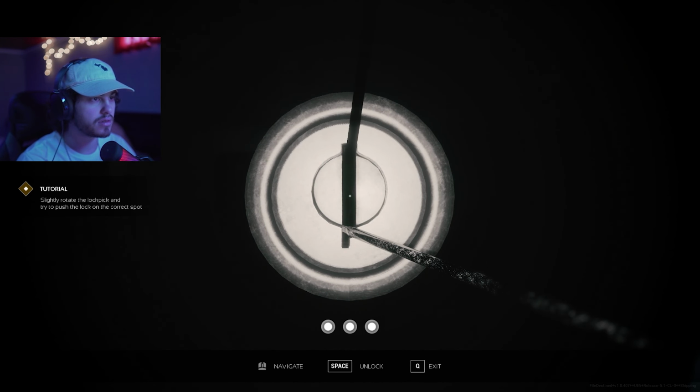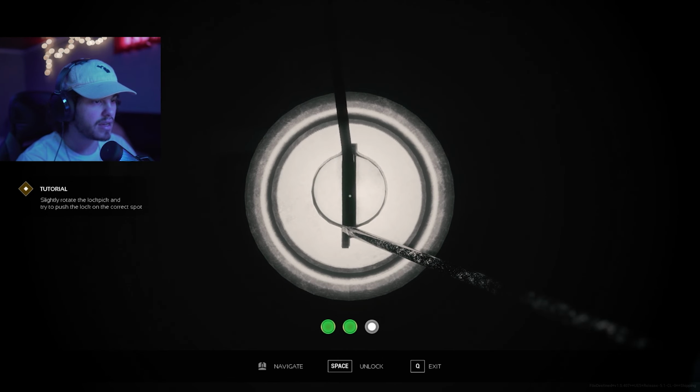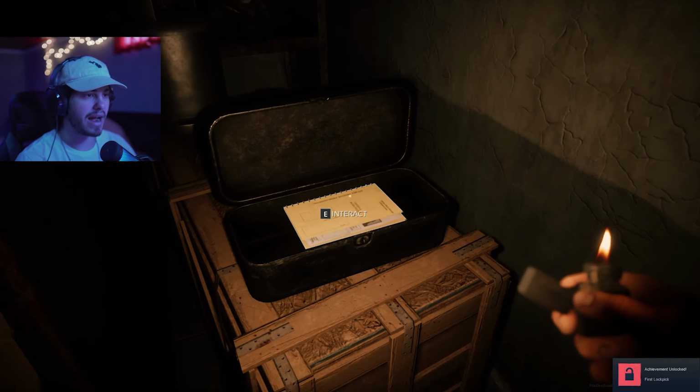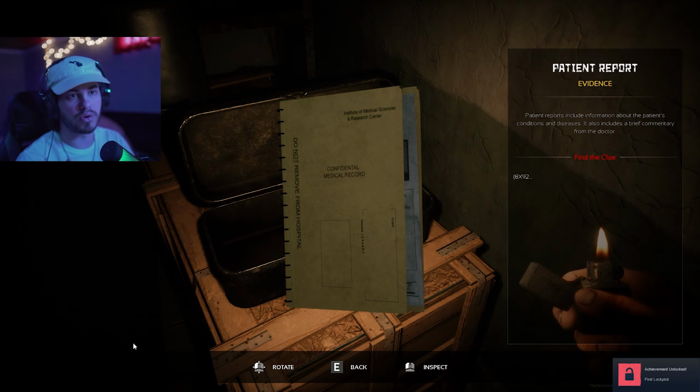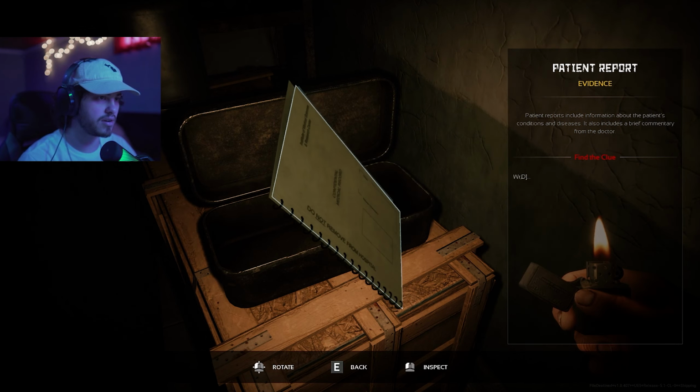Huh? Right here. Let's do it. How do I do this? Wait, how do I do this? Slightly rotate the lockpick and try to push the lock on the correct spot. Okay. Nice. Wait. Nice. And... Wait. Hold on a second. We're gonna figure it out. I unlocked it. Woo! Alright. What does this say? Note, evidence. Patient reports include information about the patient's conditions and diseases. It also includes a brief commentary from the doctor. All right, let's search it and let's see what's going on here.